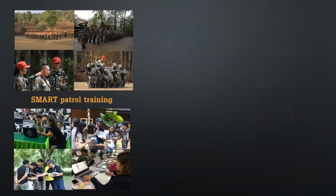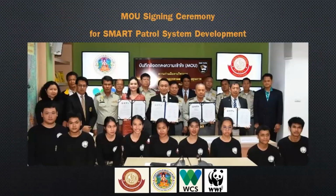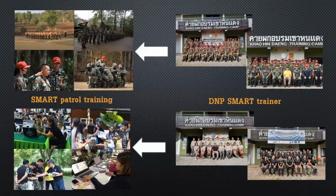Another issue that the Department of National Parks places a lot of emphasis on is smart patrol training. So there are two trainings: one is for the rangers and another one is for database management.